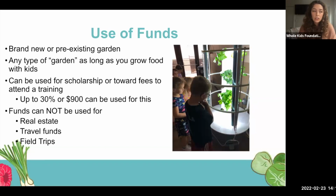And then we have garden grant applications that are looking for support for their larger garden programs that have been around for 5 or more years. And all of them are okay, as long as you are meeting our other eligibility criteria, which are that you're serving K through 12 kids and you're engaging them in growing food.